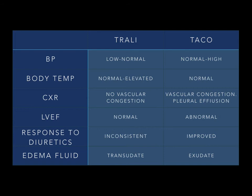In Charlie, a low to normal blood pressure versus a normal to high blood pressure can be seen in Tucker. The body temperature may be normal or slightly elevated in Charlie. Charlie may not show vascular congestion, however, Tucker will show vascular congestion and a pleural effusion. The left ventricular ejection fraction would be normal in Charlie, and they would inconsistently respond to diuretics. The edematous fluid in a Charlie is a transudate and an exudate in a transfusion-associated circulatory overload.